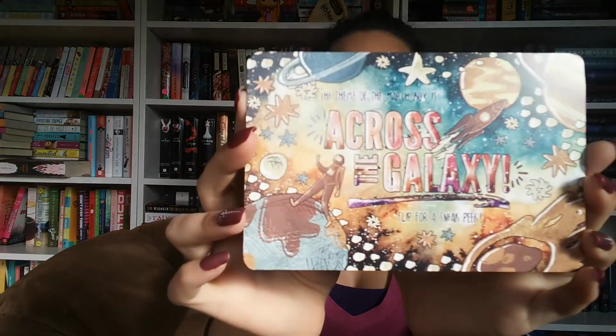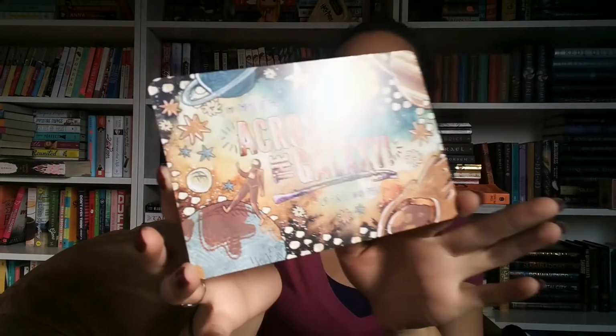I don't remember. The last thing in the box is the theme card for next month. This is very bright, and the theme is Across the Galaxy. In the March box, there will be an exclusive candle from Wick and Fable. I'm super excited for an exclusive candle, and I'm super excited for the next box as well. I really enjoyed this box, and I loved all the purple that was in this box, and I'm not mad about that.